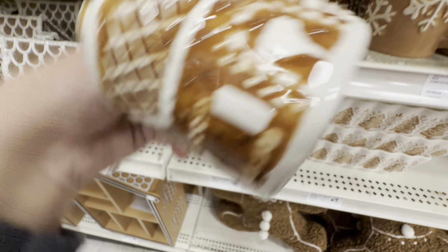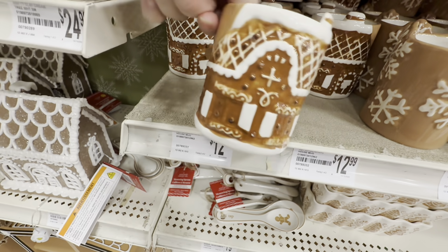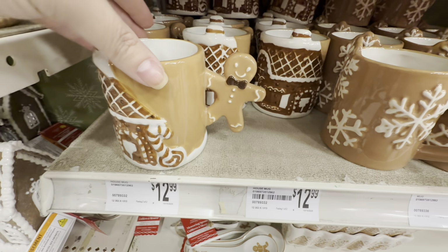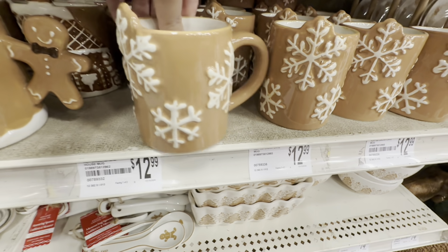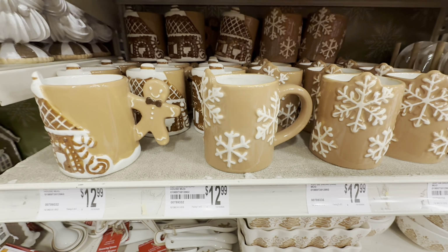10.1 ounces, I think it says. $12.99 for that. So you have the gingerbread house that goes most of the way around, and then the gingerbread cookie handle. And then you have the snowflake pattern on this one, also for $12.99. It looks like it's going to be the same ounces, a 10-ounce mug.